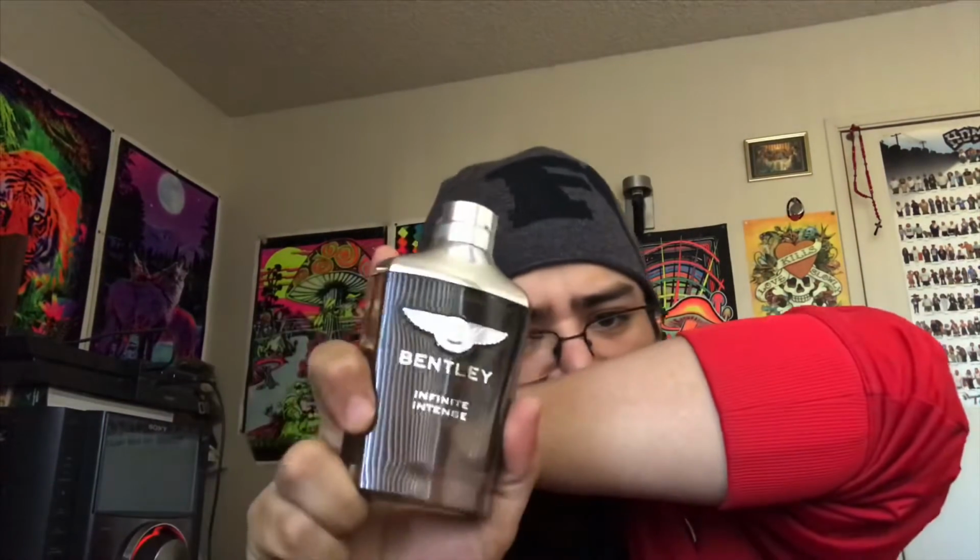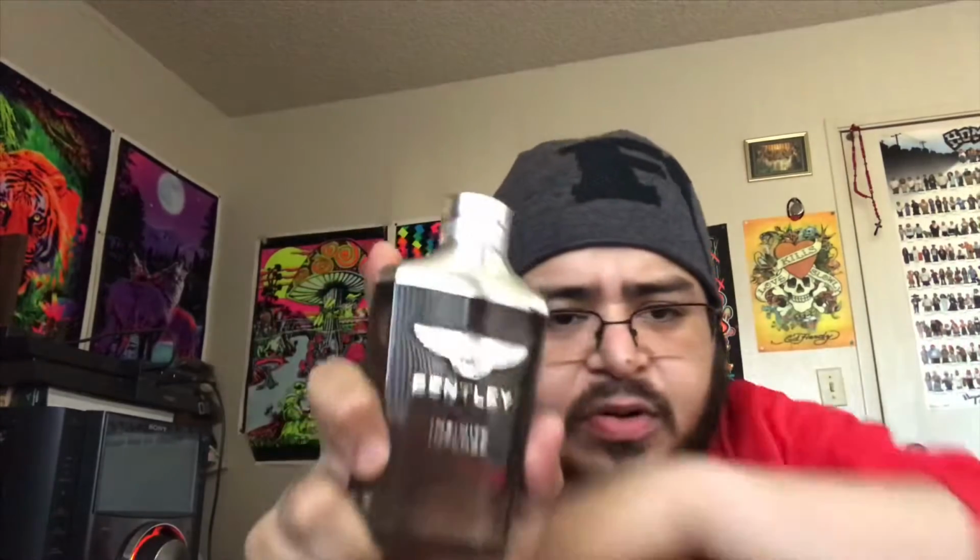Very woody. Some people might think it also smells like wood shavings, because it's like heavy wood. This one's heavy on the wood. And that eucalyptus leaf, I know it smells just like that.